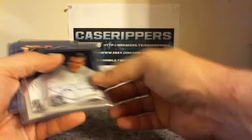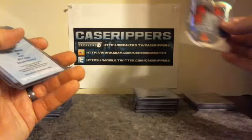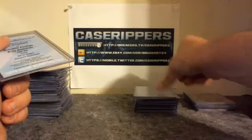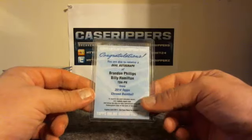McCutchen and Cano, die cuts. Tommy Bodica, base auto. Matt Davison, base auto. Paul Goldschmidt, die cut. Victor Martinez, blue to $1.99 for the Tigers. Dustin Pedroia, die cut. A auto base variation of Jose Abreu for the White Sox. Nice hit. And in the same box, a dual autograph. And from what I've been told, this is number to 10 of Brandon Phillips and Billy Hamilton for the Reds.